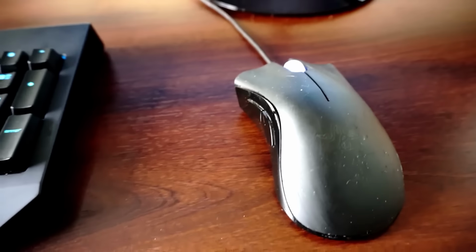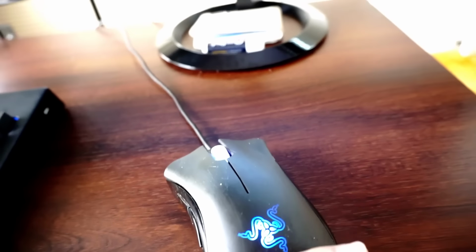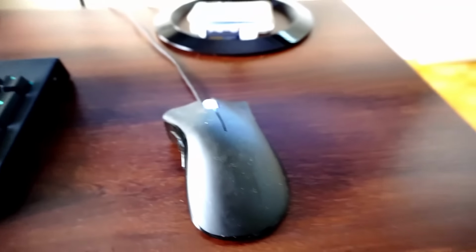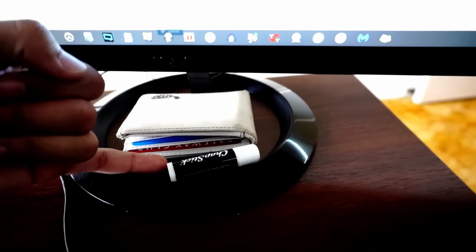I forget which one this is, but as you see, it's old and it's been used and abused for a couple years now. And it still does the job though, but I'm gonna get a new one as soon as I can. And then underneath my monitors, I got chapstick because I got big juicy lips.